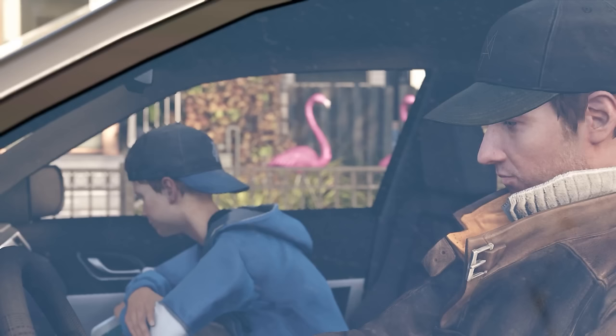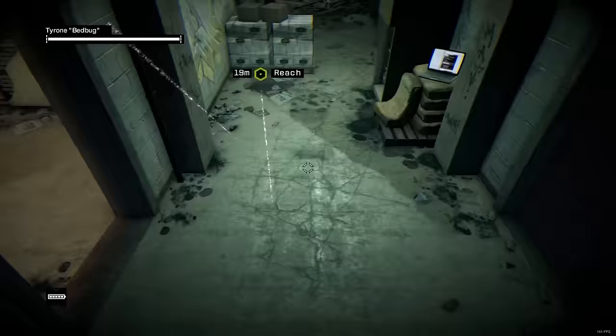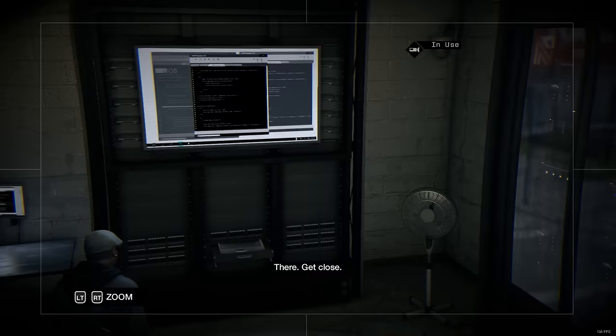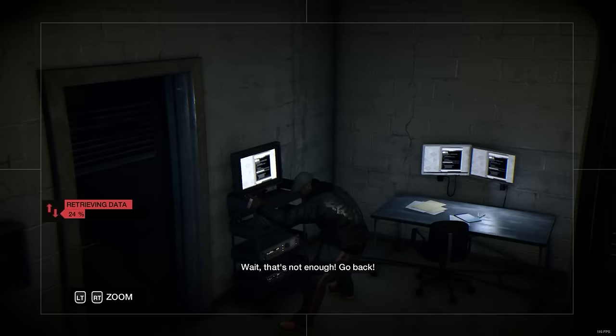Alright, moving things along, it's time to find out what Arak is hiding. With Bedbug in position, it's another escort mission as we guide him through Rossi Fremont to avoid being spotted by the Viceroys. After reaching Arak's locked room, we discover he's been hiding a massive computer server here for some unknown purpose. As Aiden starts to download the data and we see that weird video again, Bedbug begins freaking out when he hears people coming, breaking the connection before all the data is downloaded.